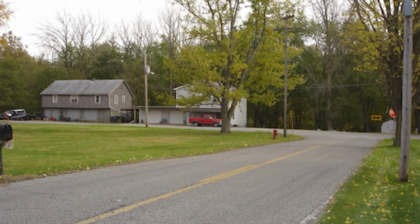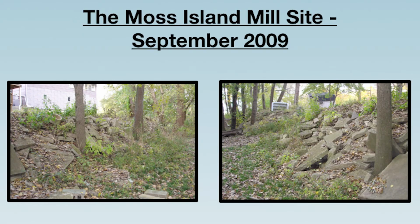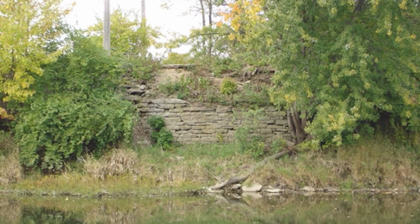Behind the mill is this. This debris is from when they tore the mill down and they just shoved all of this debris that had been supporting the mill on the back side, and there it is today. That's all that remains. I took the photograph in September of '09. And there's the bridge abutment for the original Moss Island Bridge. So you can figure those stones were laid in 1869.